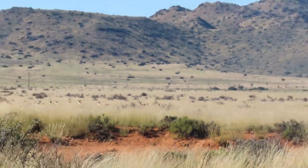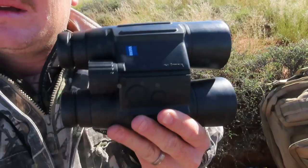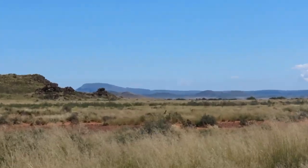And then what I also suggest is get something like a rangefinder. This is a Zeiss 10 by 50, and it's got the rangefinder in as well. So all right, I hear on the radio there's possibly some springbuck heading my way, so I'm going to put down the camera a bit, but that's just a little tip.